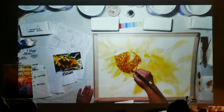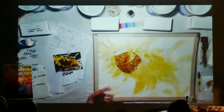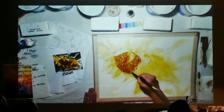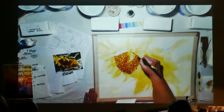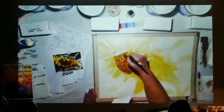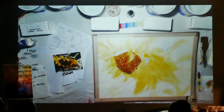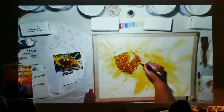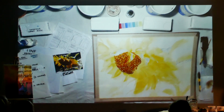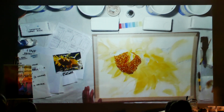So I'm going to stay in my drawing lines here. But I'm thinking of a gradation of texture. That's what I'm going for. And you have to work at a reasonable speed because you can see these are drying now. But I don't mind if they get a little bit of a bleed or something happening in there. That doesn't worry me quite so much because that's part of the nature of watercolor. But I am wanting to fill in more of the dots, if you like.